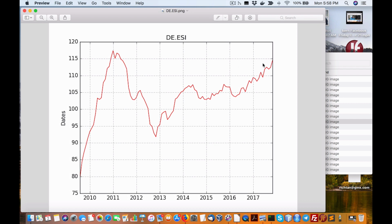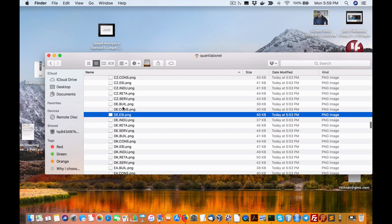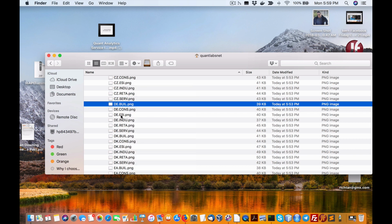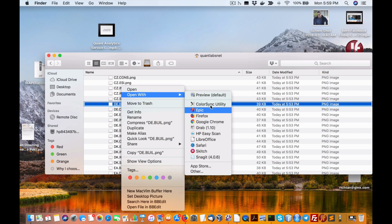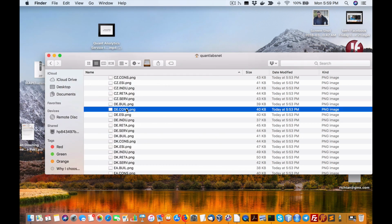The Eurostat office, let's call it, is generating this data. So this is all forward-looking. So I'm going to look at the consumer, the building, which is construction, the ESI I just showed you, industrial, retail, and services. So looking at the German building, again, it's at historical peaks here, the strongest on record, I would assume. That's pretty strong. That's for the building.